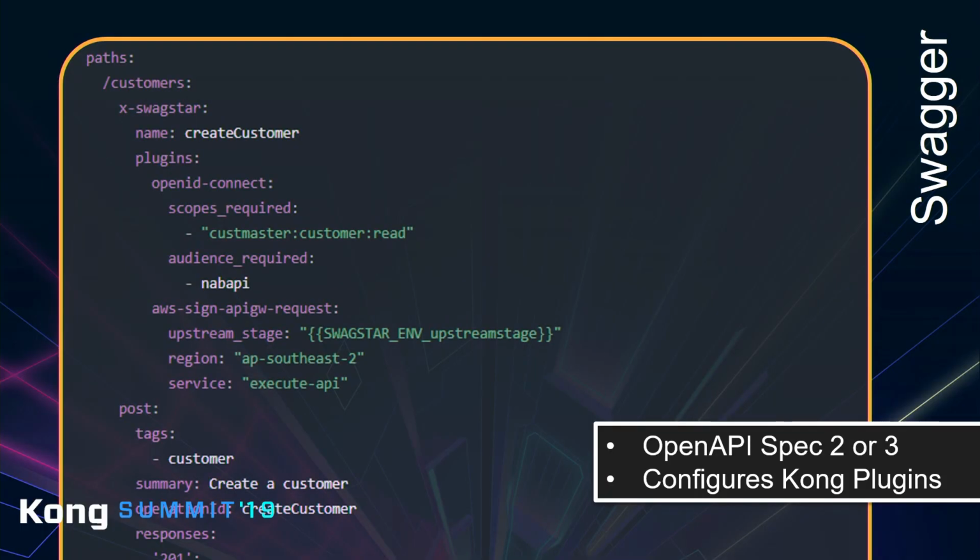I'm going to go into this in a little bit more detail for you. So with the Swagger, we accept OpenAPI Spec 3.0. It's pretty standard Swagger. But we do create a number of custom attributes, so x-swag star. And what this does is it lets our publishers configure Kong plugins. So in this case, it's the OpenID Connect plugin, and there's only 2 parameters that you need to set. We've pre-configured the majority of the settings for them and only exposed the settings that they'll ever need to change in the course of normal business. So it's pretty straightforward.